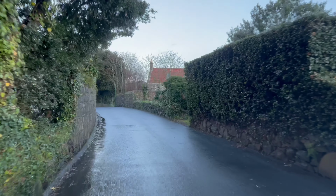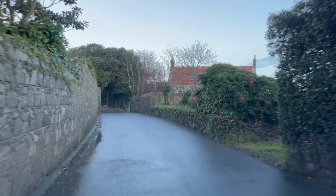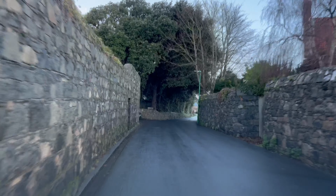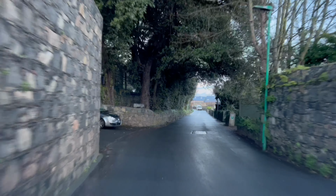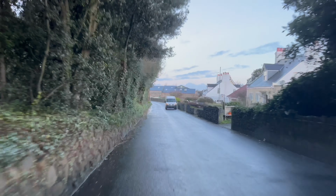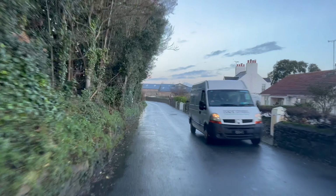There we go, over we go. Yeah, Oatlands is nice. It's quite quiet at the moment due to what's going on, but it's really nice in the summer. A lot of visitors visit Oatlands Village. I'll show you, it's coming up on the right.